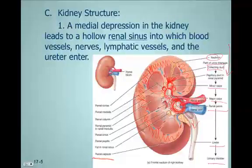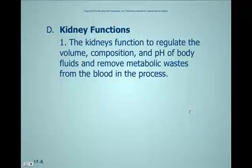Now the kidneys are going to function, again, their main function is going to be to regulate the volume, the composition, and the pH of body fluids. And oftentimes in terms of composition here, we mean the makeup of what kind of ions are going to be in the body fluid. What kind of ions and solutes are you going to have in your body fluids? And then, of course, one of its other major functions is going to be to remove metabolic wastes from the blood in the process. So again, the kidneys are going to regulate volume, composition, and pH of your body fluids, and then remove any of the metabolic waste from the blood in that process.